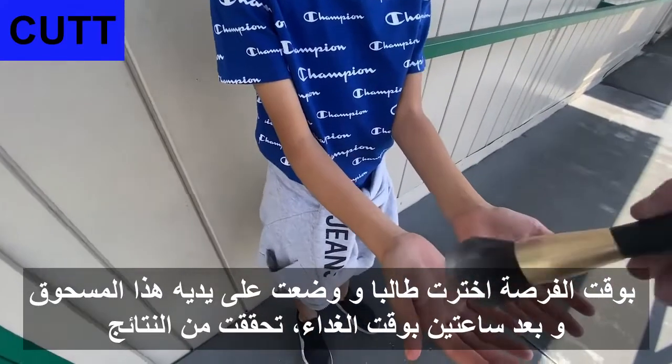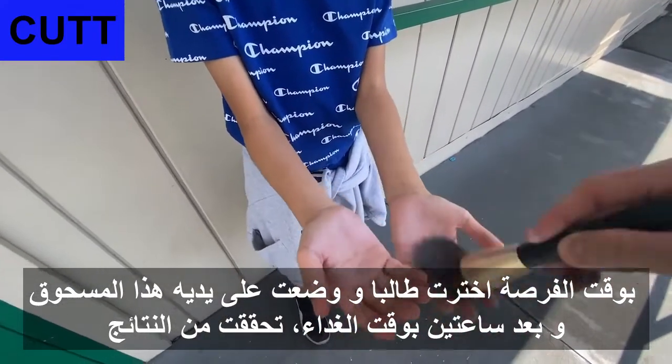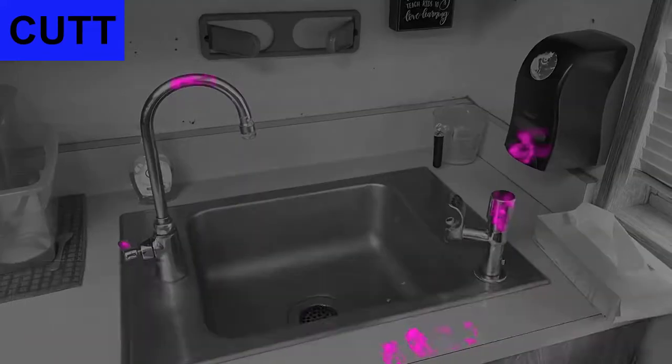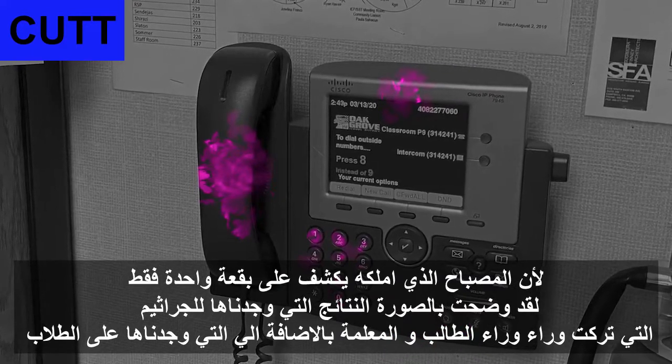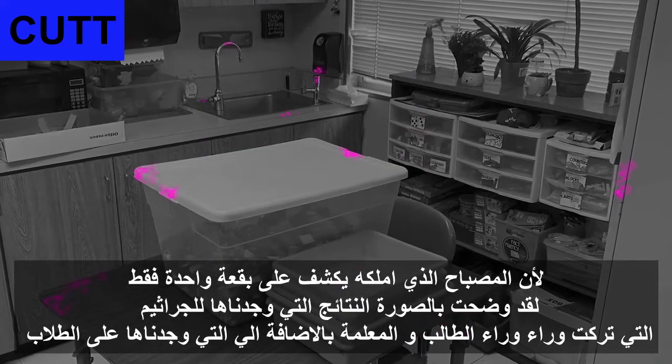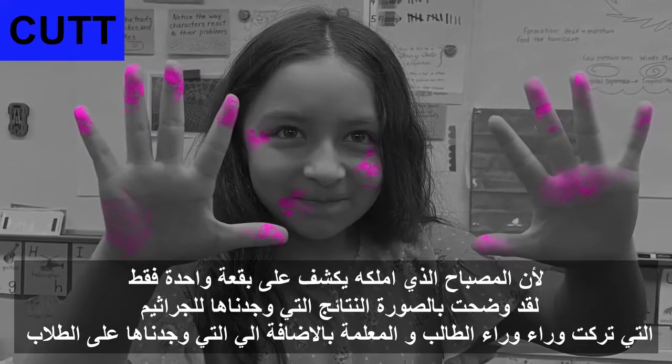At break, I did choose one random student and he agreed to letting me put some of the powder on his hands too. And then 2 hours later at lunchtime, I checked the results. Remember, everything you see here started with just the teacher and one student having a little of that powder on their hands. And because my flashlight can only illuminate one spot at a time, I used Photoshop to better visualize our observations of where germs were left behind, including on the other kids.